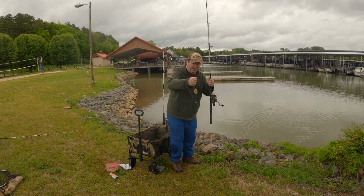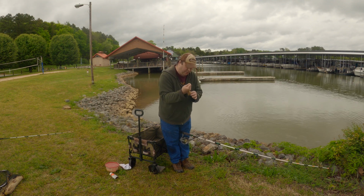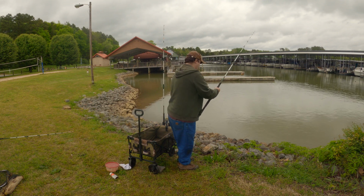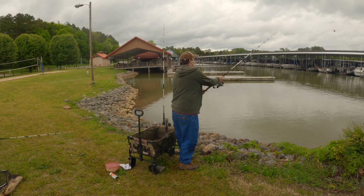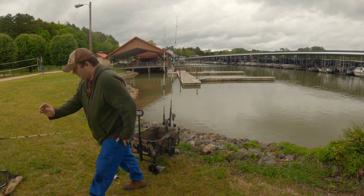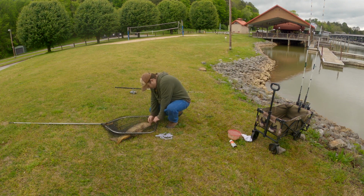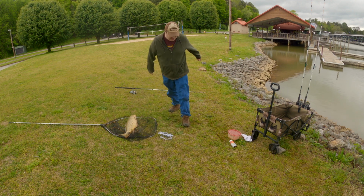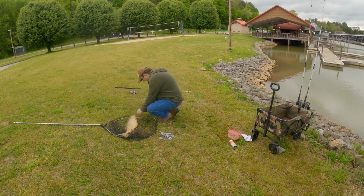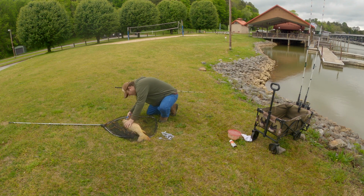Oh, wow, this bait's doing pretty good, staying on the spring. Just gonna put this one right back out. Grab my measuring tape for this one. I'm gonna have to get pliers too. This carp hook has them really good.